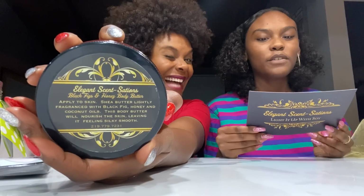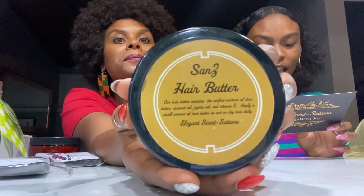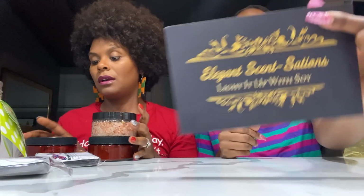Hello, Tabitha. Thank you for sharing our products on Very Good Monday. This sample pack includes a candle, hair butter, body butter, foot soak, and another honey. Oh, a black fig and honey body butter. But does it really have honey in it, or shea butter? Coconut oil. So it smells like honey.